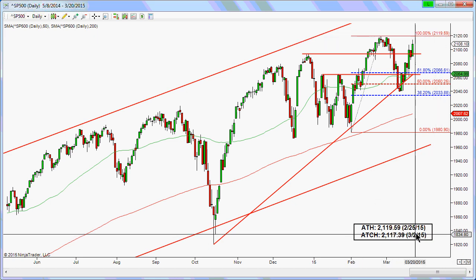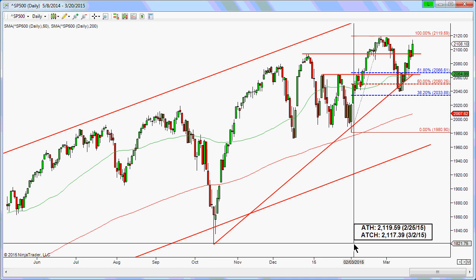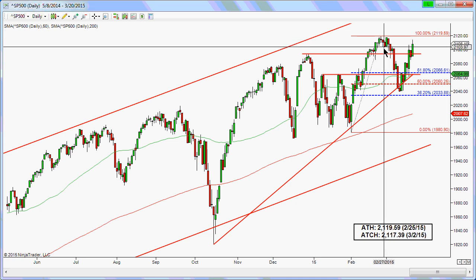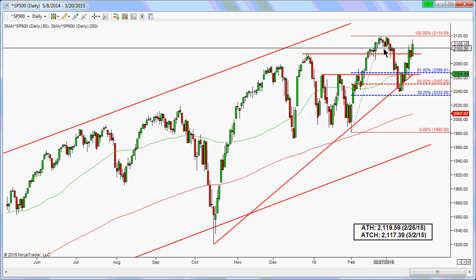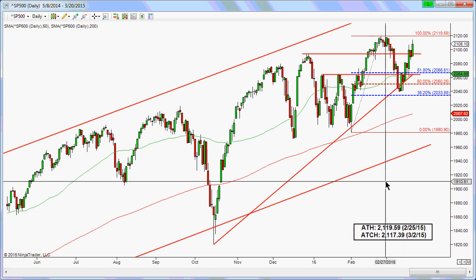2119.59. I also put down some numbers here, just to remind myself, on this chart: the all-time high and the all-time closing high. The closing high is on March the 2nd, which is up here, and it closed at 2117.39. The all-time intraday high is actually printed on the 25th, which is this day here, and that's the day that we also got a non-confirmed Dow Jones high, right? So that was the day that it actually printed this all-time high on the S&P.